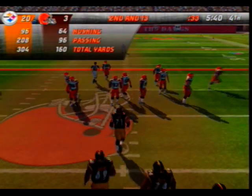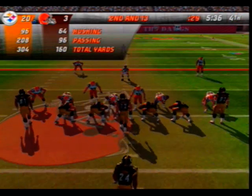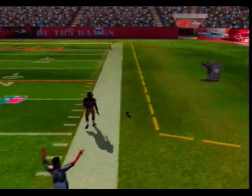Following the sack, it's second and long. Ball on the 50-yard line. Only one man in the backfield. Crosses it right. Now that's a stiff arm. And he goes out at the 39-yard line.